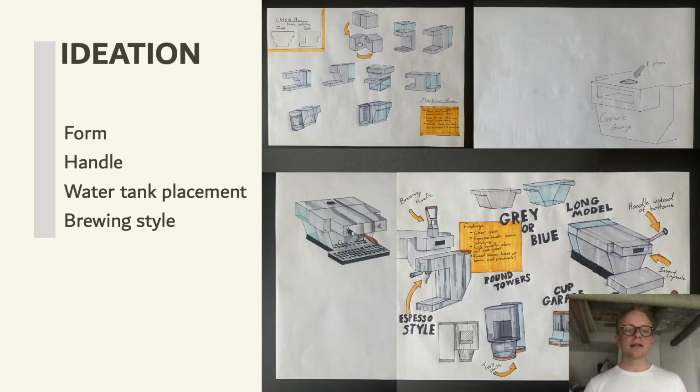The ideation phase is summed up here in my sketches. These sketches show different kinds of form, handle, water tank placement, and brewing style. La Marzocco comes with a very traditional form language, which I have tried to adopt into these sketches, making new designs and takes on.